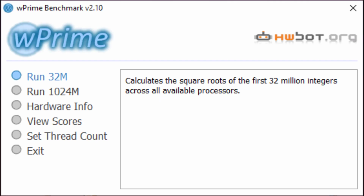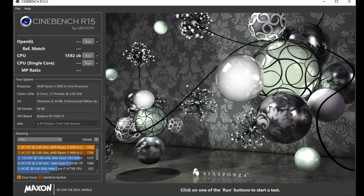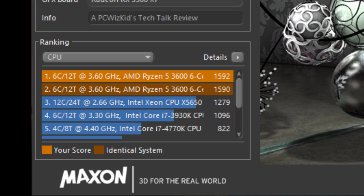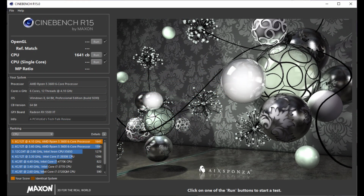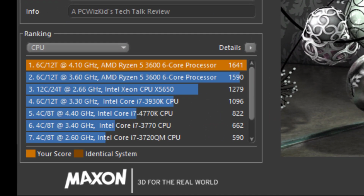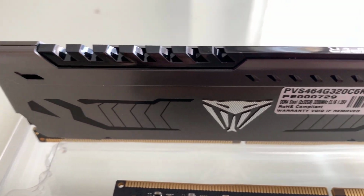Now, other benchmarks just out of interest, wPrime, which calculates square roots of the first 32 million integers, 3.9 seconds to complete that. You can see that's pretty impressive. Results will vary, of course, depending on your machine and how fast you have your CPU clocked, but that's really an interesting thing to look at. Also, the rendering of graphics, 1590 there on Cinebench, but if I overclocked the memory, now I'm getting 1641, so it actually reduced the amount of time to get that whole image rendered. So it was much faster.